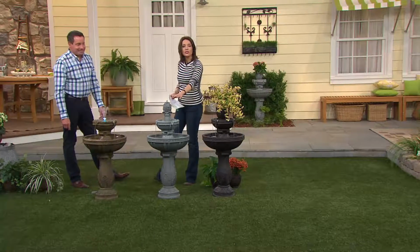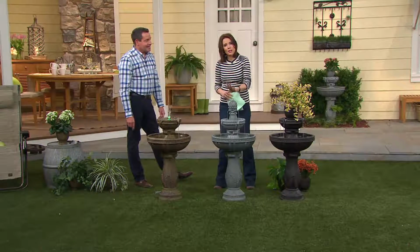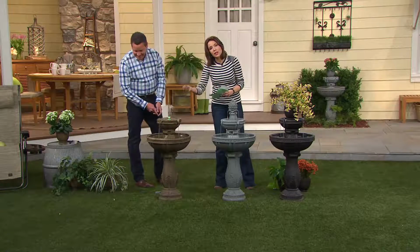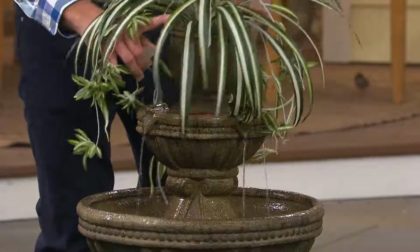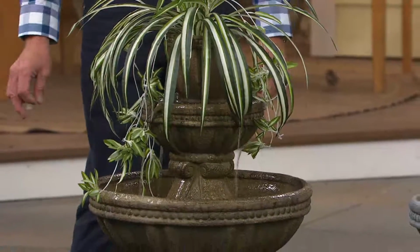I'm loving this weathered stone. Think of formal English gardens. Really beautiful. If your house has like gray or white siding, that would be so lovely. And then the bronze stone, which think of now Tuscany, old world, just lovely. And again, if you want to enjoy a plant on it, self-watering garden planter, it'll water from the bottom up, and you don't have to worry about overwatering. It'll take care of itself.